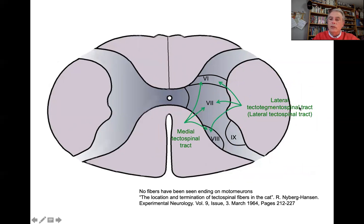For the lateral tectotegmentospinal tract and the medial tectospinal tract, as you see, these axons end in laminae 6 and 7, which have interneurons, and they don't go to lamina 9, because lamina 9 is formed by motor neurons to appendicular muscles. They end in lamina 8, which is formed by motor neurons to axial muscles. So these tracts control mostly not the limbs, but the axial muscles.